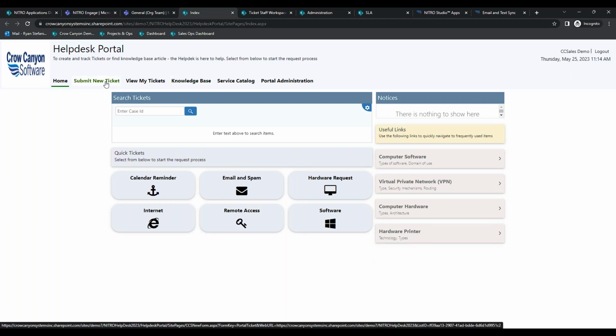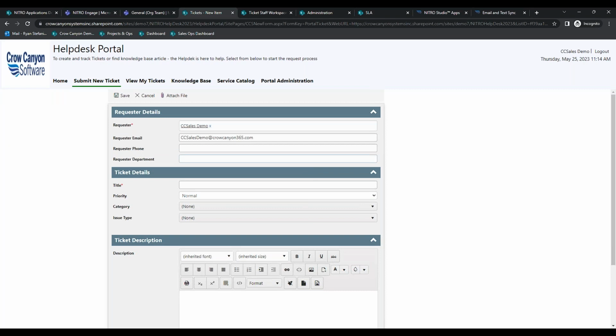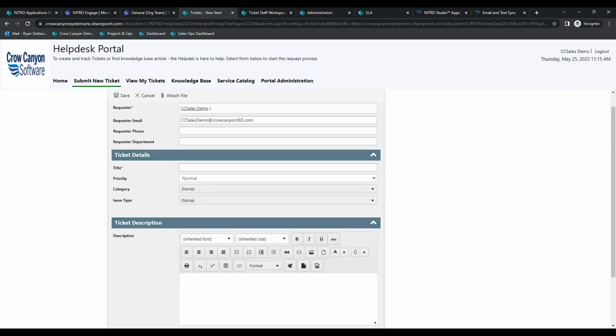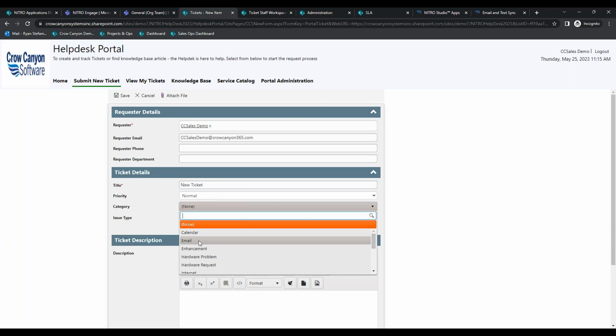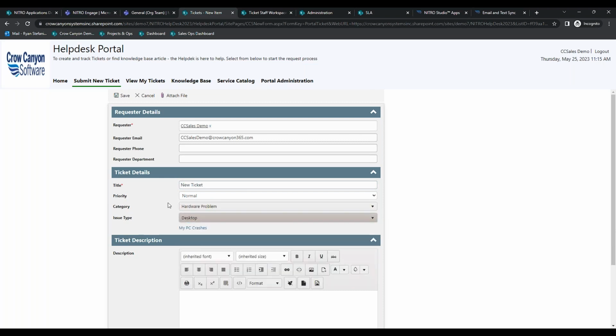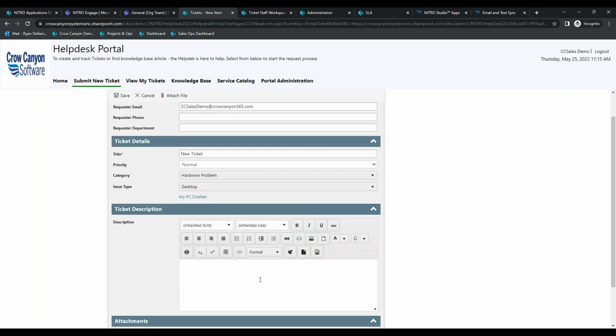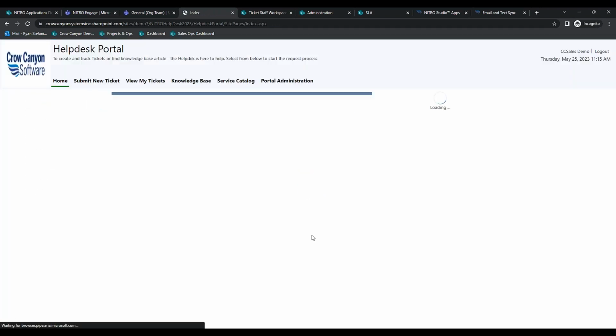Now, one of the things I do want to highlight is the ease of integration with Office 365, right? You can see it's pulled my logged in information into the ticket. And then as an end user, I would be able to come in and fill out my request, right? Select my dropdown of what type of request it is, cascading dropdowns, right? I get a lot of questions about that. Well, how can they select their ticket type? Screenshots, copy, paste, this is rich text. Then the end users get the warm and fuzzy, they hit save, ticket gets created successfully.